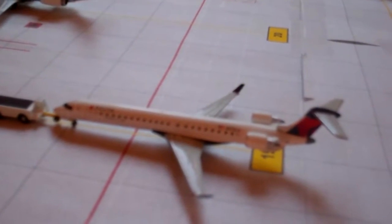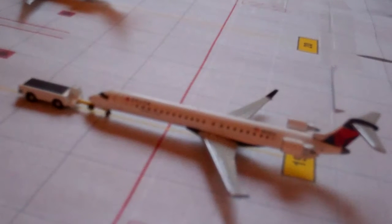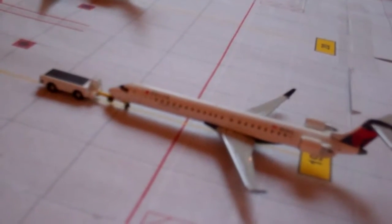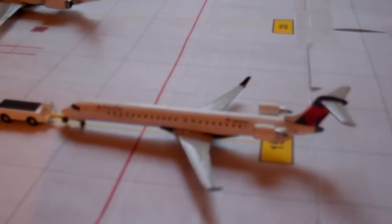It is an Endeavor Air DBA Delta Connection CRJ 900 pushing back for Charlotte. And this aircraft was a Comair bird. Now it flies for SkyWest. Registration November 679 Charlie Alpha. Super happy to have it. So yeah.